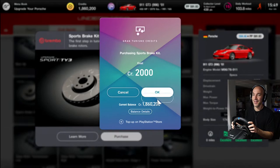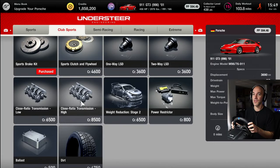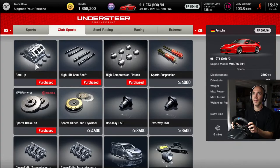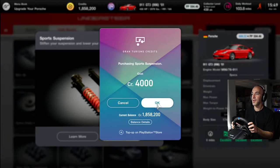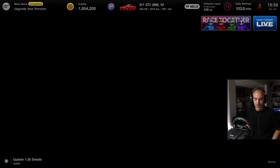Okay. Clutch and flywheel barely moves it. That brings it down. This is annoying, dude. What else can I do? Sport suspension. There you go. Sport suspension gets me right at 600. Holy smokes. How much money did I put in this freaking car, dude? I'm right at 600 now. Yeah, barely.